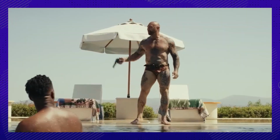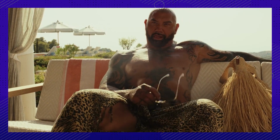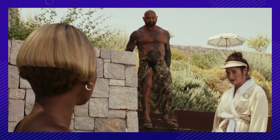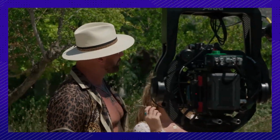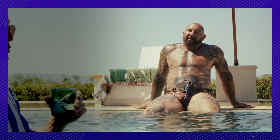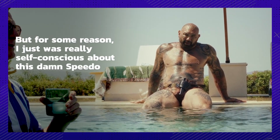And we couldn't not talk about Duke's Speedo. When Jenny was designing his poolside outfit, that was the first costume piece that came to mind. Everything else, the holster, the beach wrap, the Crocs, all came after. Poor Dave Bautista was so embarrassed in this little outfit. He couldn't disguise anything in that Speedo. I'm blushing now thinking about it. I feel like I've worn less. I wrestled in front of millions of people wearing just a little. But for some reason, I just was really self-conscious about this damn Speedo.